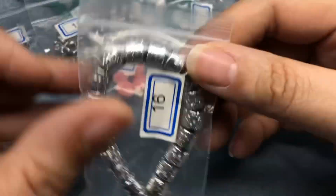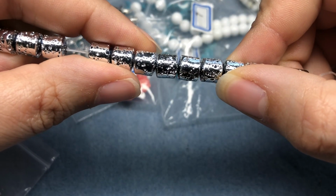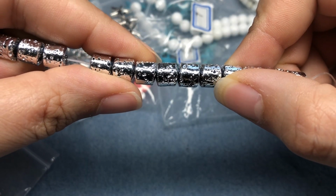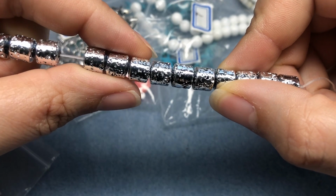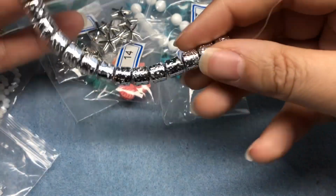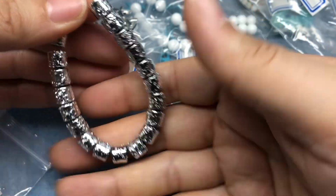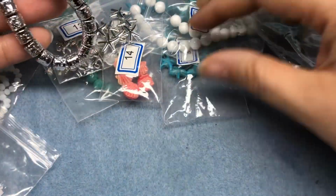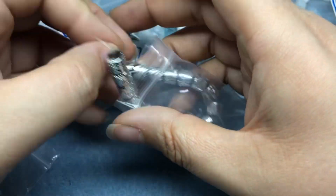Number 16, these are so cool. I haven't seen this shape before. Number 16 is approximately 7.5-inch strand of 8.5 by 8mm electroplated lava stone barrel beads. What a cool shape. That is cool. I want a whole box of these. Love that. That'd be a fun bracelet. I want to make 6 different necklaces and a whole big bracelet stack.